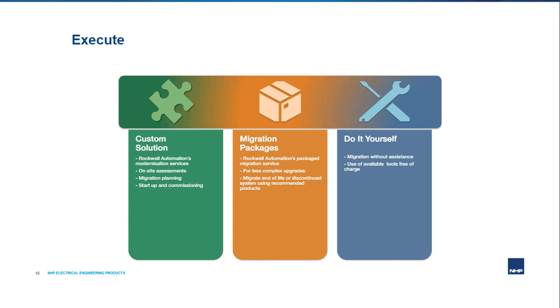Then there are migration packages available. For less complex upgrades, an easy, affordable option is Rockwell's package migration, in which we help migrate your end-of-life or discontinued system using recommended replacement products. This migration package may include everything needed to complete a successful migration, as well as one full year of support.